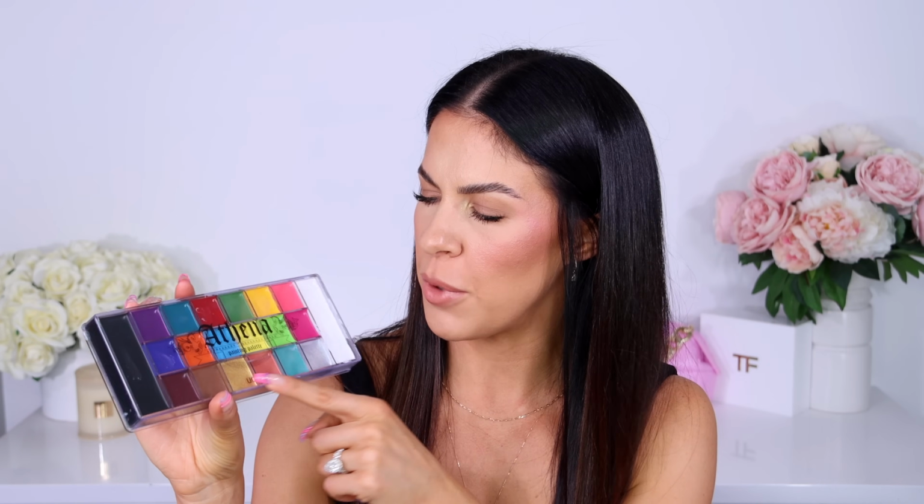And then lastly, for my Amazon must-haves, it has to be this cream color palette. This is so good, you guys. This is incredible. The brand is Athena. Oh no, hang on, wait. The brand is You Can Be, but then the palette is the Athena. This is a cream painting palette. I love, love, love this.